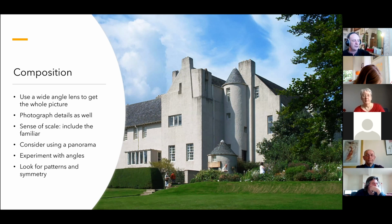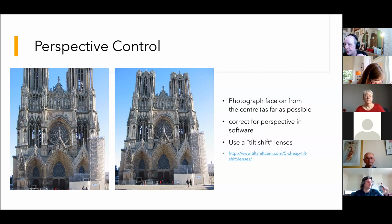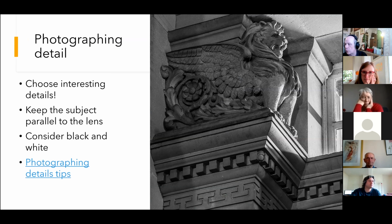And I think that this is a good tip. Look for patterns and look for symmetry in the object that you are looking at. And then perspective control is an important thing. So this shows you on the left, perspective controlled, on the right, perspective not controlled.